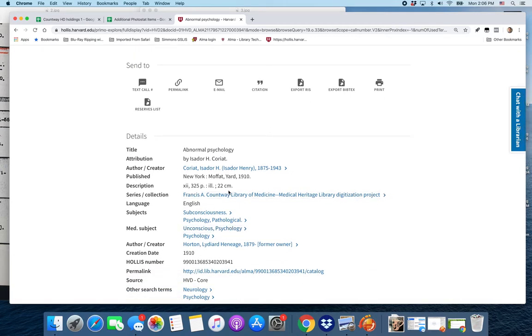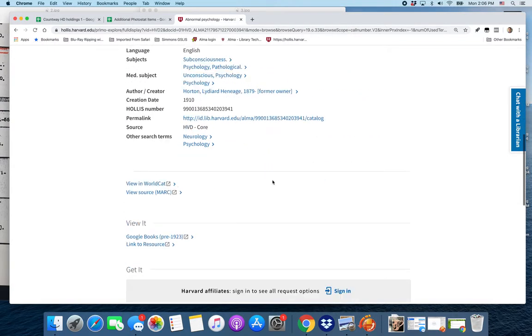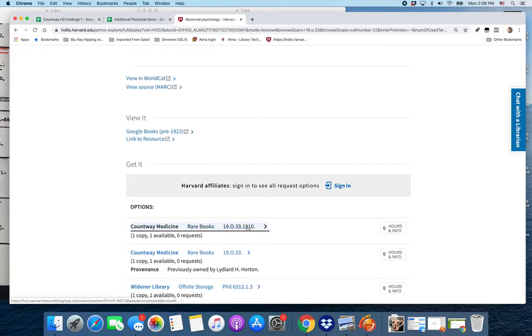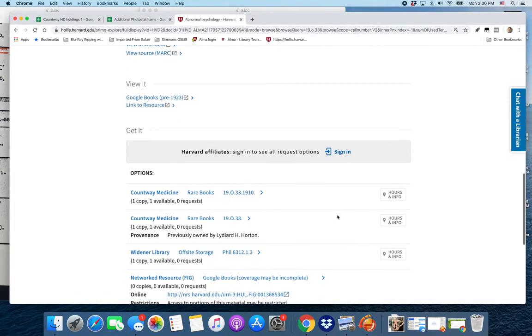So you'll notice that the descriptive cataloging information matches up very nicely with what we see on this card. The page numbers, publication place and year, everything matches very well. The call number is the same as on this card, 19033 1910, and the copy is held in rare books. So that would suggest that this card should be marked CHOM, and then you can leave it alone.